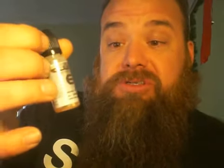Obviously, there are different ways to speed up the steeping process. But a lot of these things, I didn't even worry about steeping. I just opened up, ready to go. But this Epic Juice is really up there. So give them a shot. This is the Wake and Vape.